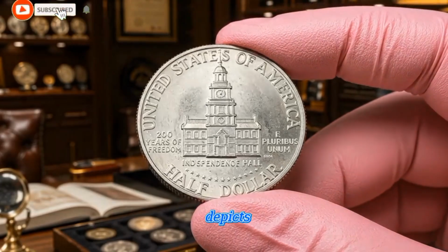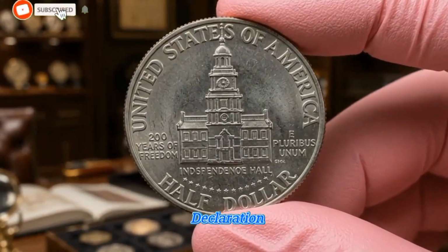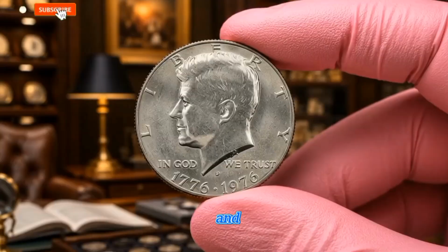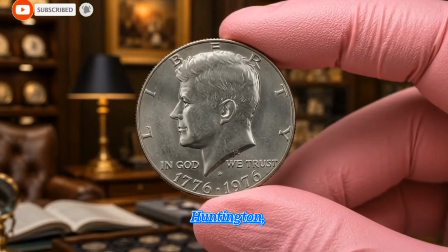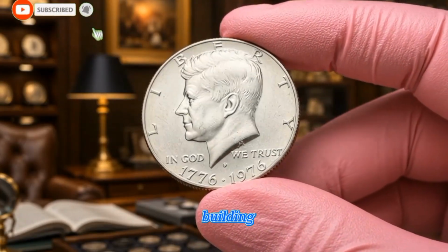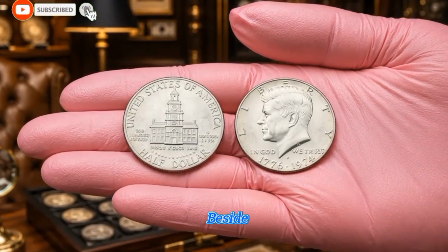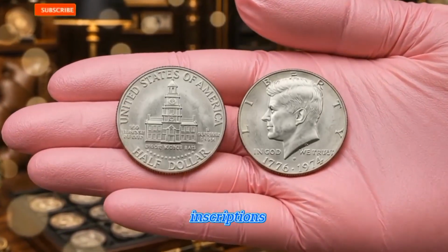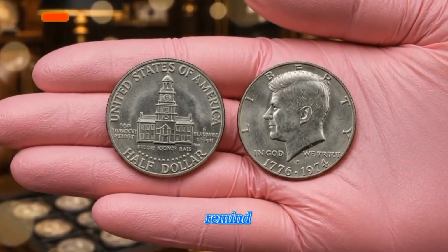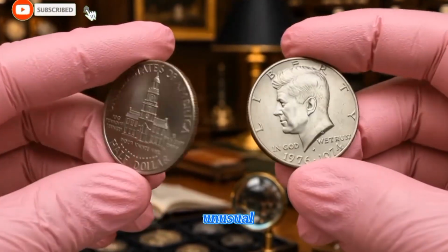That reverse depicts Independence Hall in Philadelphia, the very building where both the Declaration of Independence and the United States Constitution were debated and signed. Designed by Seth G. Huntington, the image is rich in symbolism. Above the building appear the words United States of America. Below, half dollar. Beside Independence Hall, the inscriptions 200 years of freedom and E pluribus unum remind every holder of the nation's ideals.